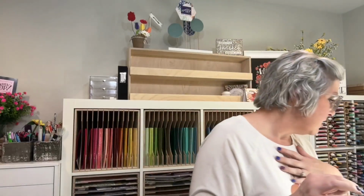Let's see in the comments. What are you saying? Karen's favorite was the tree. Kathy's is the Pretty in Pink card. Carol likes the Sending Thanks. All right, so maybe a few different ones. Chris likes the Sending Thanks Fun Fold card as well. Awesome. Well, I'm glad you guys like them.